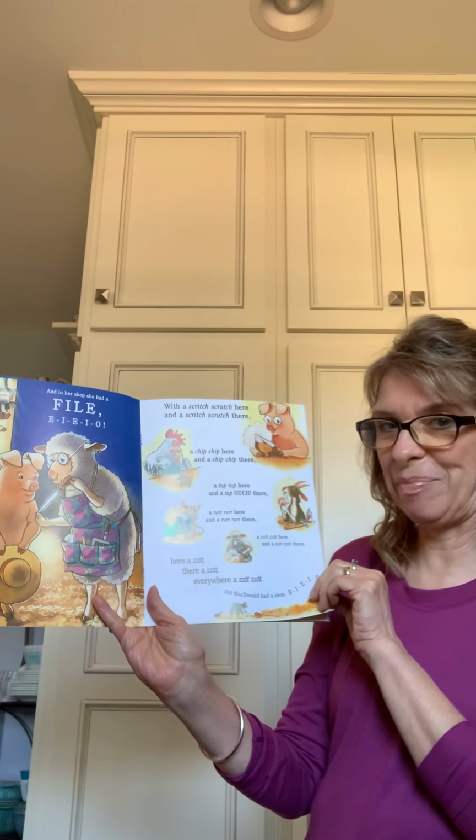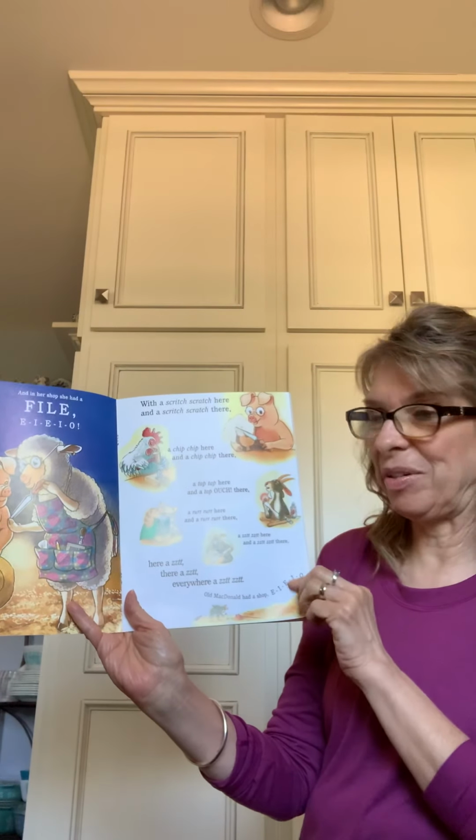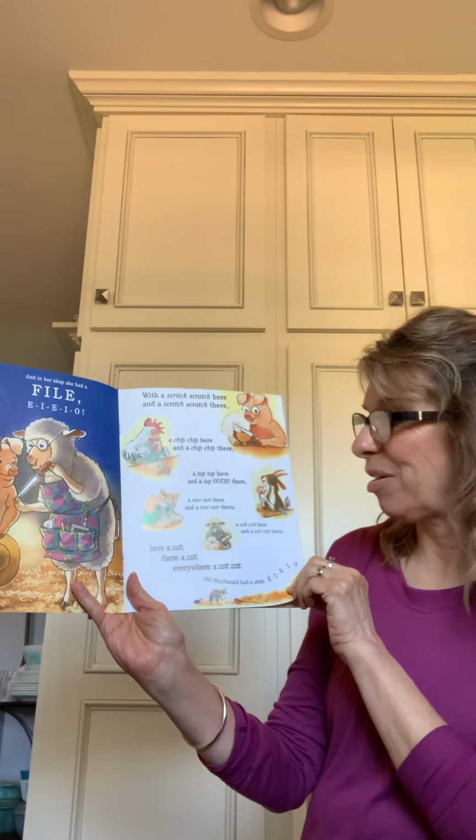Uh-oh, what do you think happened? Yep, I think the goat slipped with the hammer and hit a finger, part of her hoof.